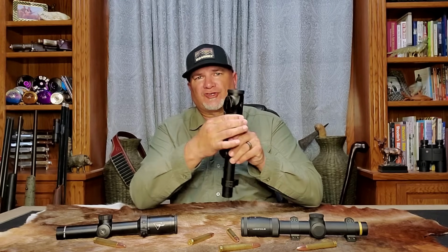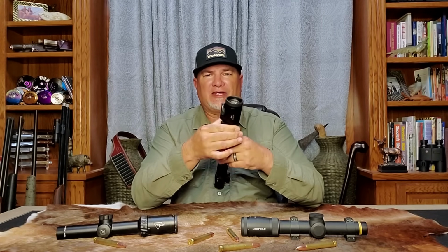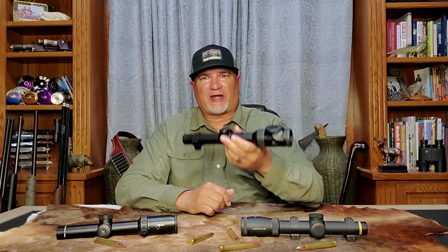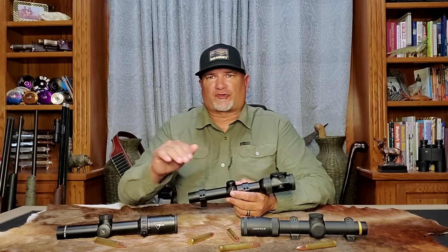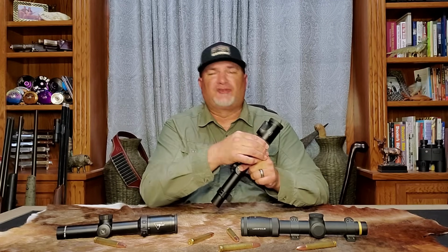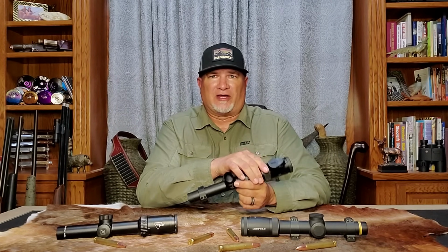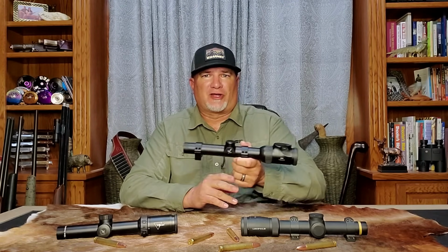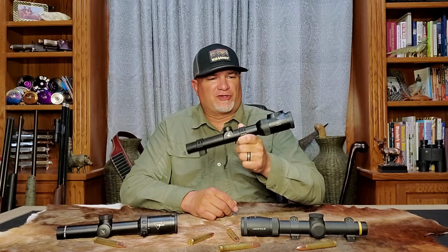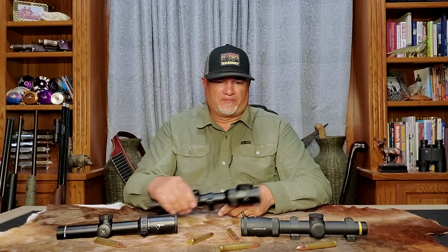Also, the magnification rings on these Swarovski scopes are smoother and easier to move than any other optic I've ever used. You know, the Leupold and Trijicon have much harder to use adjustment rings than this does, especially the Leupold. The Leupold has a really stiff ring on it, but these are just smooth as hell. And it's really hard to use another scope when you get used to this Swarovski with such great glass and smooth operation. So that's basically my rundown on these 3 scopes.